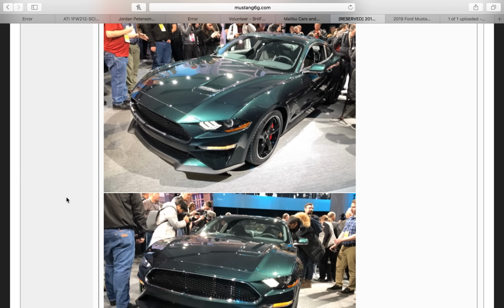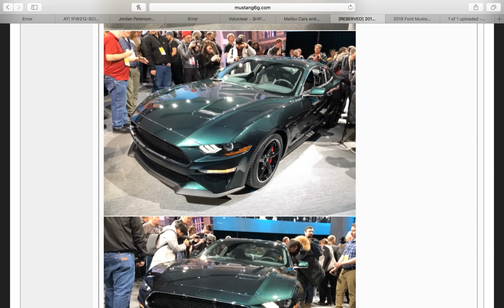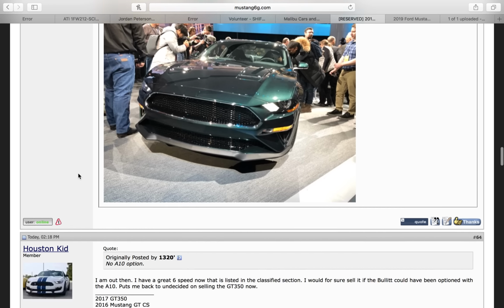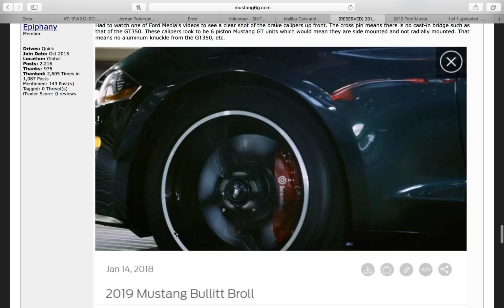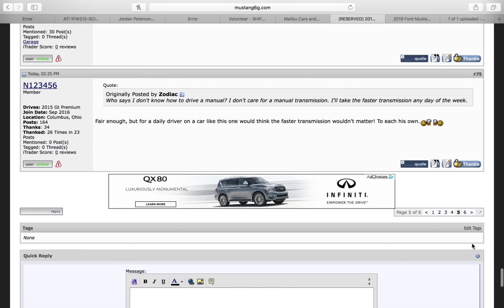So I like it. It's going to be a runner with those seats, the manual transmission, the Magna Ride, and the extra horsepower to rev up a little more, higher top end. It should be a beast on the track. There's some pictures from Ford, and they're saying these are not going to be the GT350 style front end on this car.